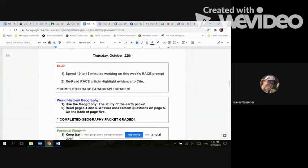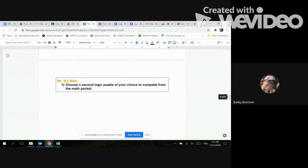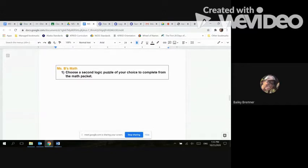So hopefully you remember what you learned about filling out logic puzzles. If you look on your Thursday sheet and go down to math, you'll see that you are now going to choose a second logic puzzle of your choice to complete from the math packet. So there's a couple different ones on there.